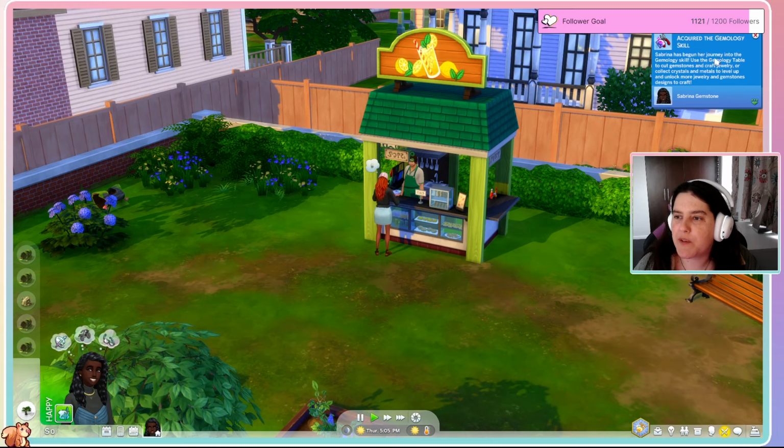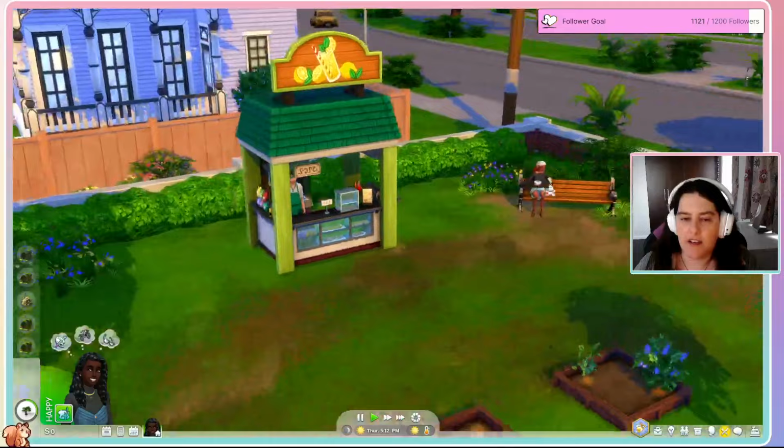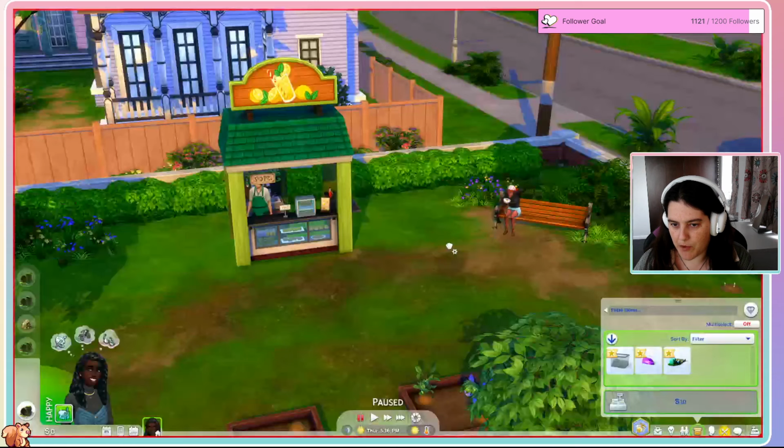Sabrina has begun her journey into the gemology skill. Use a gemology table to cut gemstones and craft jewelry, or collect crystals and metals to level up and unlock more jewelry and gemstone designs to craft. Nice. Cool. Is she hungry? She is pretty hungry. We don't have any money, but we can sell a frog to get some food. Oh, and we can sell this robot upgrade part as well.